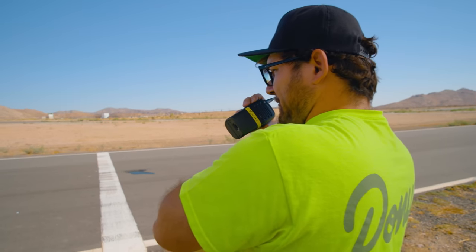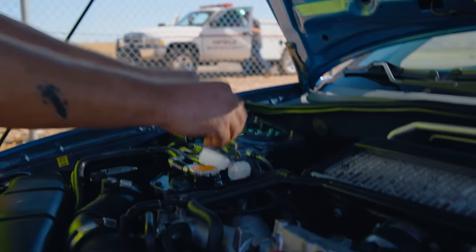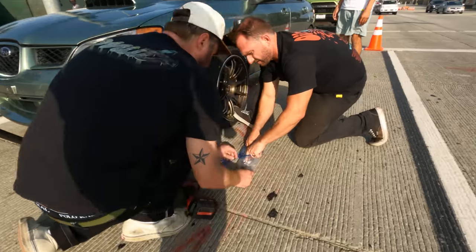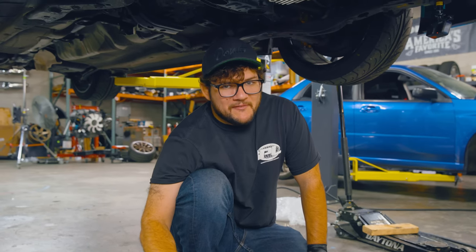There's a puddle of coolant at the finish line. Oh my God. The HiCar curse continues. Jesus Christ. There might be some metal shavings in this oil. That's a bit of an issue.